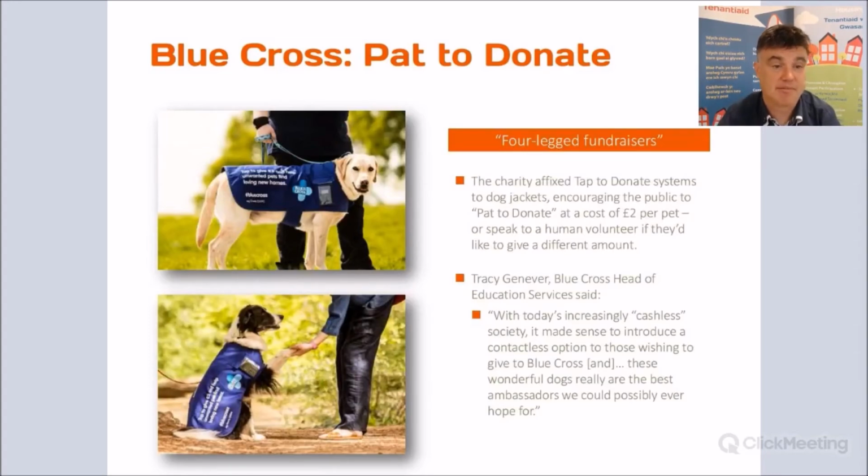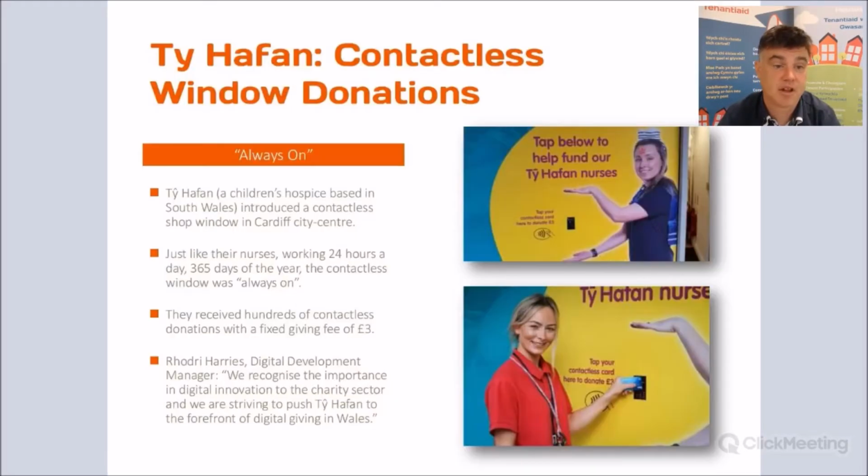There's the Blue Cross again, tap to donate, £2. They can speak to the human if they wanted to give a different amount. And it was a nice way of starting a conversation, starting the brand, and fundraising. And as I say, a larger donation than they would with cash donations.